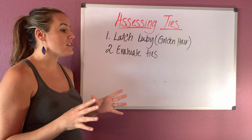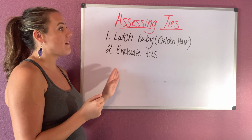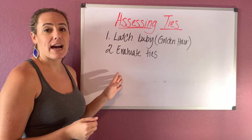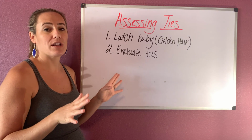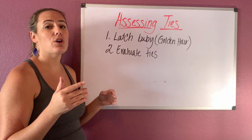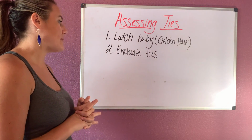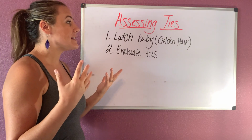I definitely recommend, even if you have a really great latch right after birth, still evaluate a lip and tongue tie. Maybe if it's a small one, it's not affecting it right now, but it could possibly in the future, and at least you'll know where you started, like your baseline foundation of your baby. Okay, so that's assessing ties.